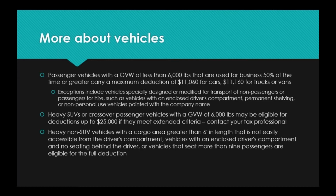Now, passenger vehicles may still be qualified or may still be eligible for a partial deduction. So, passenger vehicles that are used for business 50% of the time or greater carry a maximum deduction of $11,060 for cars and $11,160 for trucks or vans. So if you have a company car, or if you purchased a company car, you can deduct up to that $11,000, not the full price of the car unless you paid less than that.